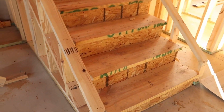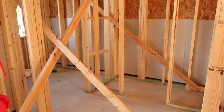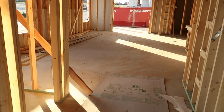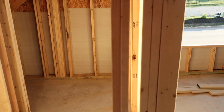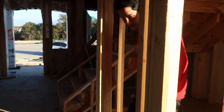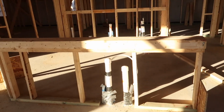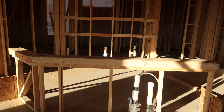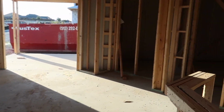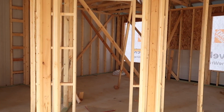Look at our stairs. This will be our bathroom over here. Wow. Doesn't it look so much bigger? Yeah, now it looks huge. Now it feels like a house. Here's our special closet. Oh yeah, our big closet. Our Harry Potter closet. This will be our kitchen. Look at our island. Wow. Very nice. Here's our living room. And then our master bedroom.